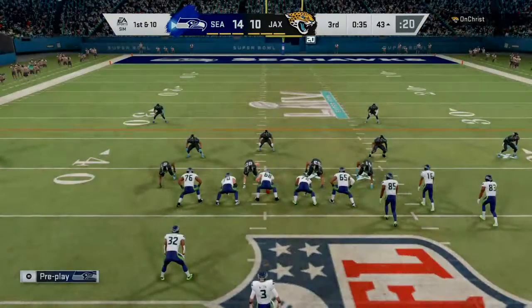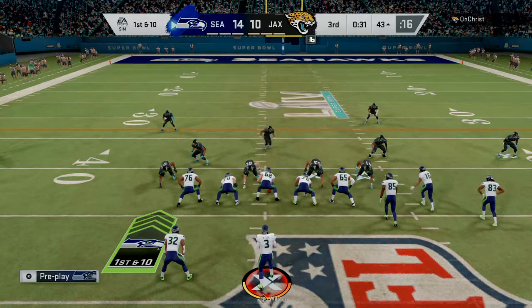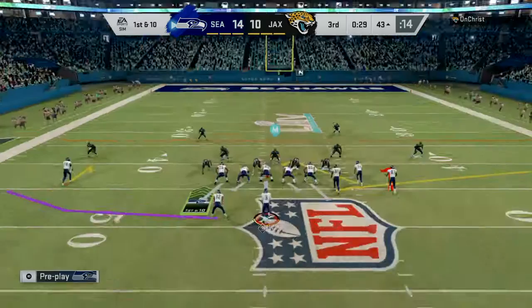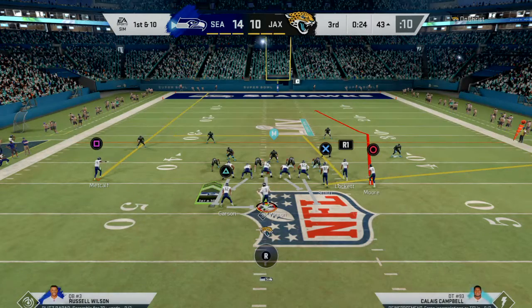Check, line 90. Check, check. Wrap, wrap, wrap, wrap. 14. Check 24. Right left.